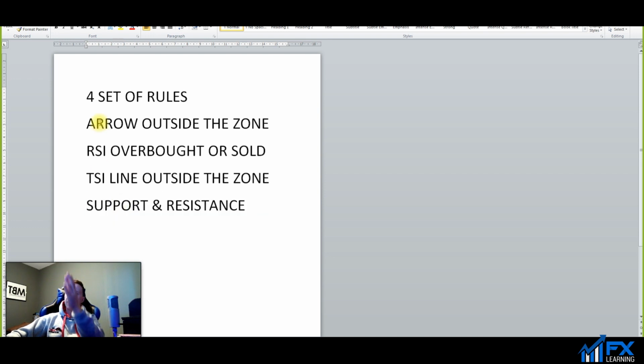When trading: arrow outside the zone, yes. RSI overbought or oversold, yes. TCA line outside the zone, yes.